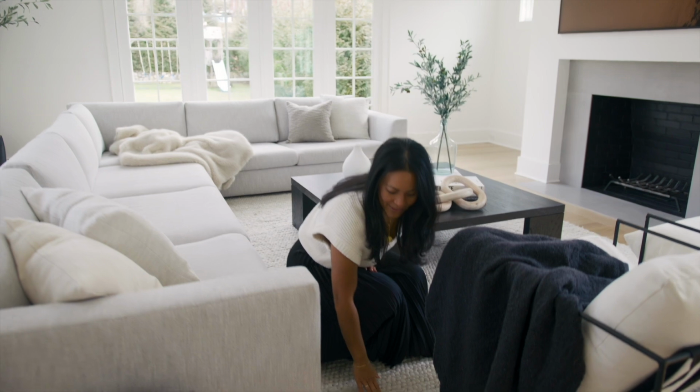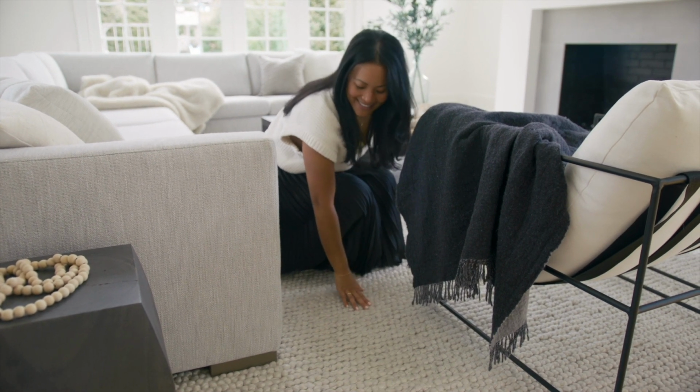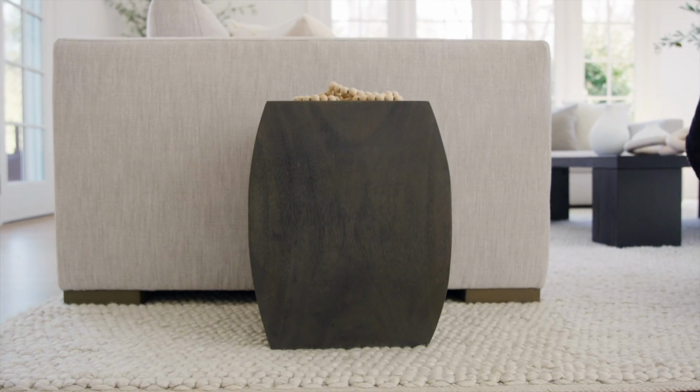Something I do want to point out is this beautiful rug. It is so soft. It's a chunky wool, and when you're barefoot and walk on it, it feels like you're walking on the sand. This side table is one of my favorites.